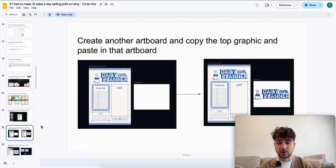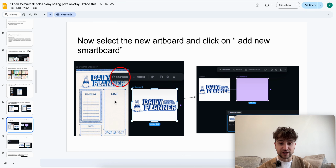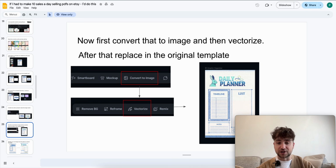The cool thing about this tool is you can basically take the entire template and use AI to remake different variations of it, right? So as you can see here, I click it, I open an artboard, I press the Smartboard AI tool, and then in seconds, it generates me another version. And all I have to do each time to make new versions is just tell it, change this and make it more modern and more colorful, or maybe make it more girly. And you keep making variations, so on and so forth. And now look, you have a ton of variations of different types of planners. You can even make a bundle, put them all together and sell that as a listing. Surely you can make 10 sales a day just by doing that.